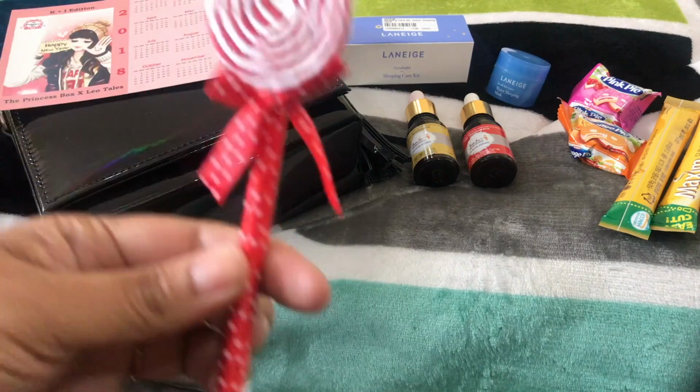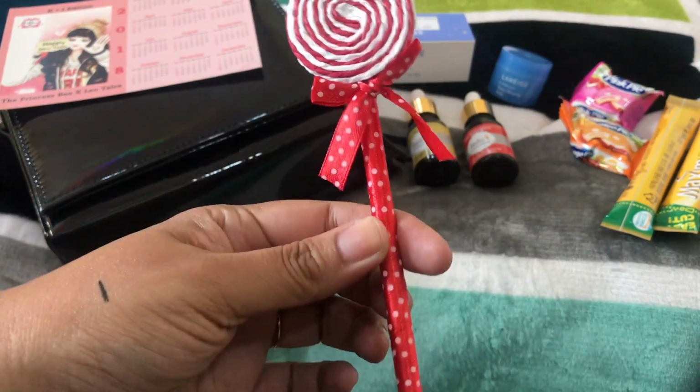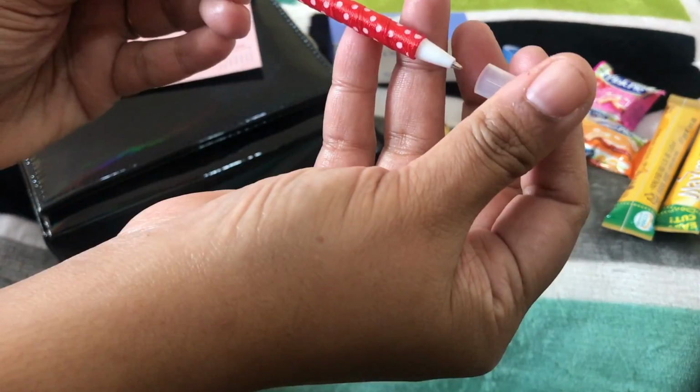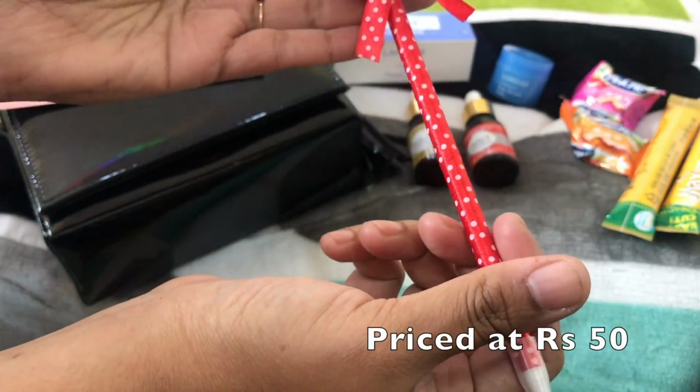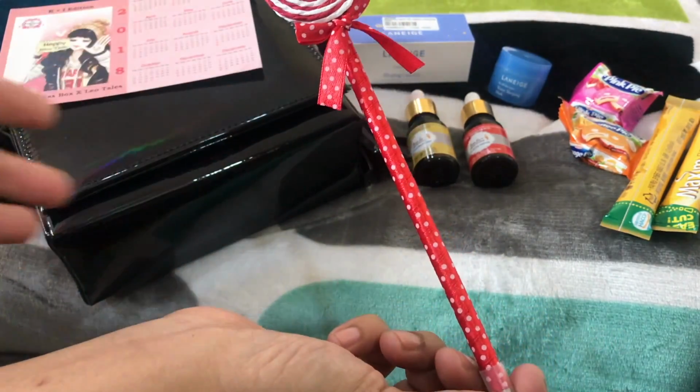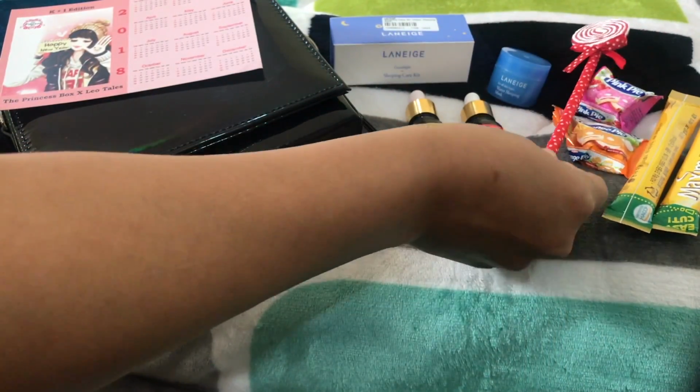And then the cutest stuff here is this beautiful pen. It's a fine tip pen and it is so nice and quirky. It looks so pretty. I'm so happy to get this pen. So yeah, this is also a nice touch.